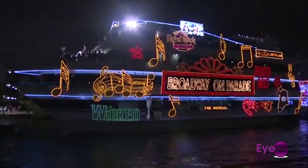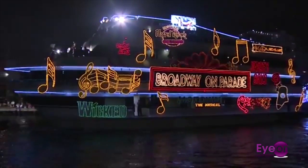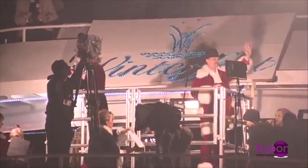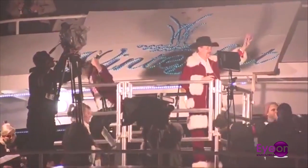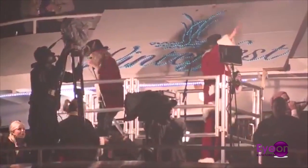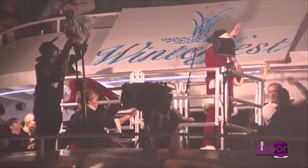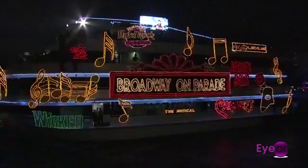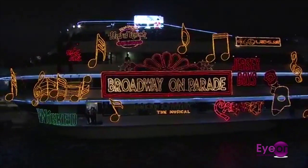Yeah. And Broadway on Parade is all lit up on the side there. And of course, that is the theme to this year's Winterfest Boat Parade. You saw Wicked on the side lit up. You saw musical notes on the side. Do you have a favorite Broadway play? I used to love Cats. I think it would be, I guess, Wicked and Boots. And Jersey Boys, of course.